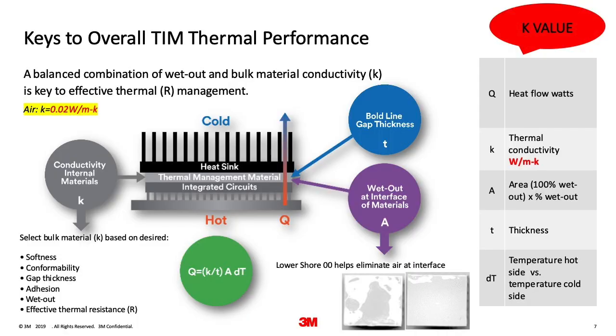There are four primary factors to consider when selecting a 3M thermal interface material. First, the thickness of the gap or area between the two surfaces we are trying to fill. For example, in the picture there's a heat sink and an integrated circuit. The thermal interface material is going to be placed between the two. Knowing what that gap could be or should be is the first thing to consider.